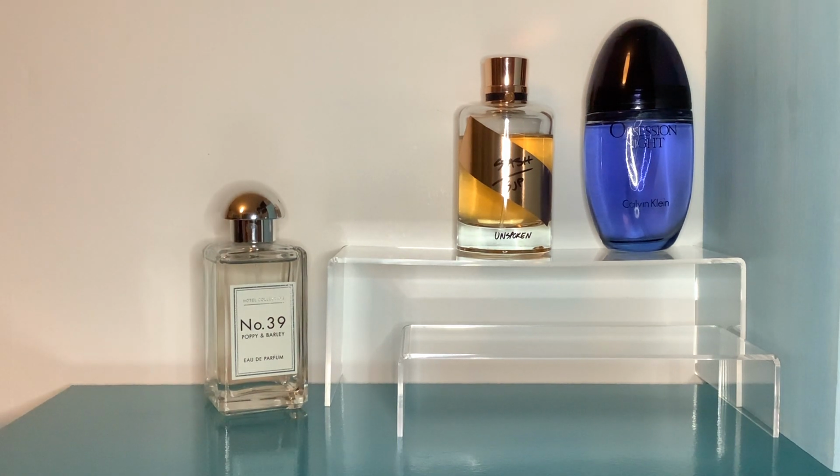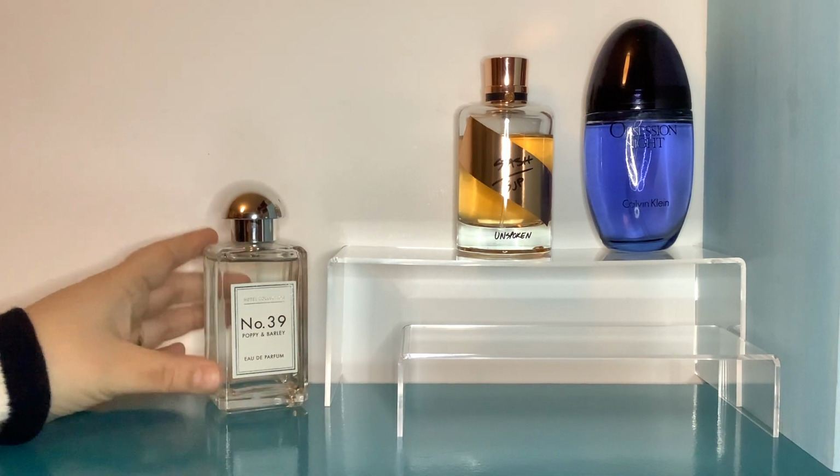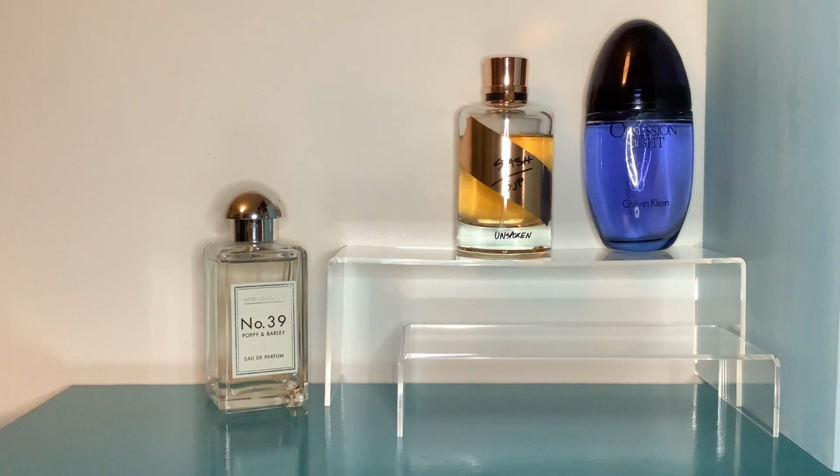So I mistakenly ordered this because I thought it was going to be a dupe of Scarlet Poppy. But it's not a dupe of Scarlet Poppy. It's a dupe of another perfume that I didn't even know existed by Jo Malone called Poppy and Barley. So they've literally just completely ripped it off in name and scent. I can't get any notes for this one, but as it's a dupe, I will just read you the notes of the Jo Malone.